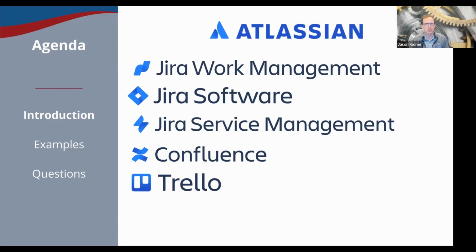So there's a lot of other products out there in the Atlassian ecosystem. These are the ones we're going to focus on. And again, we're going to be looking at these at a very high level. We do have other webinars that are going to focus more in depth on some of these products, especially Jira Software and Jira Service Management.